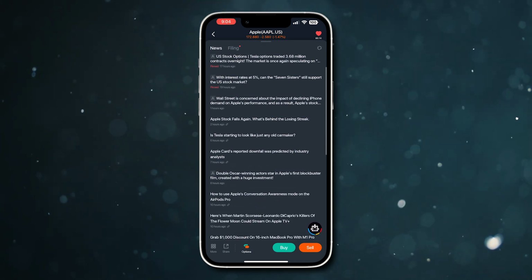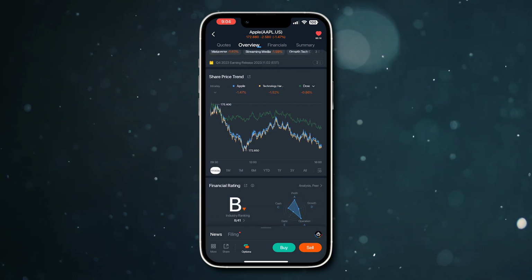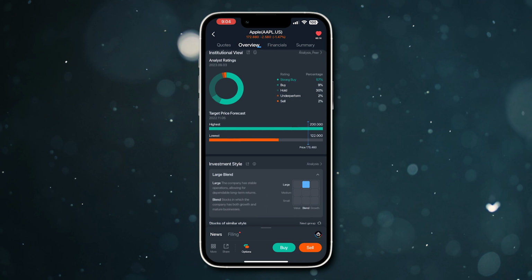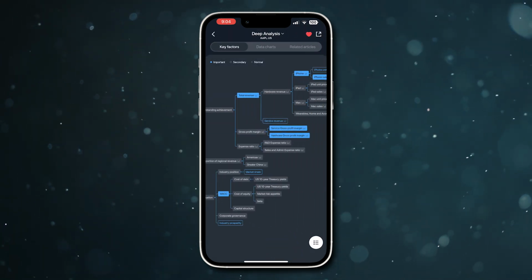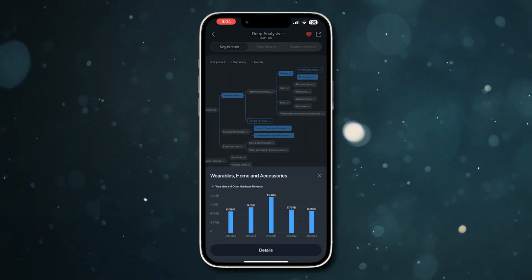But if you want to dig deeper, you can head to the overview page, where you get to see the financial ratings of the stock, valuation, what analysts think about the stock. There's even something called deep analysis, where you will see a flowchart of some of the factors that may affect the company. Definitely looks pretty neat, yeah?